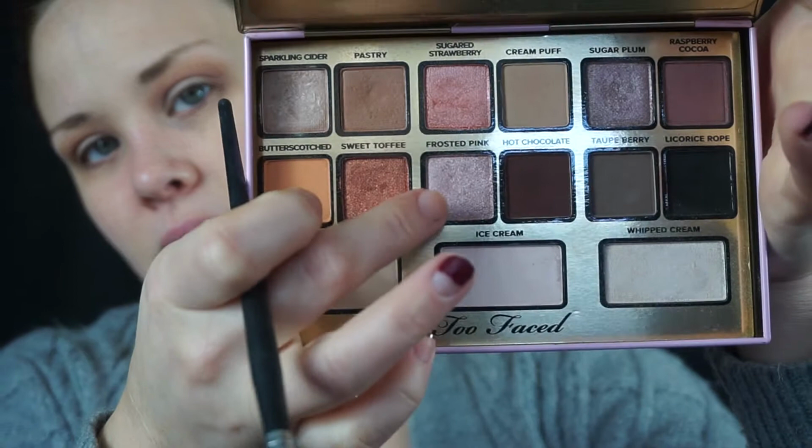Next, I'm going in with Frosted Pink. This color right there. Just a really light, baby pink. So this is what I'm talking about. I have to set my eyeshadow palette on my lap. I know, it's so difficult. I'm all complaining. But still, for a tutorial, you guys, it's annoying.